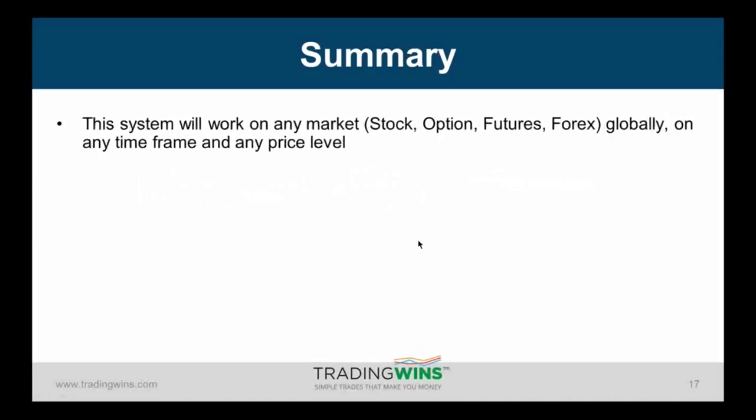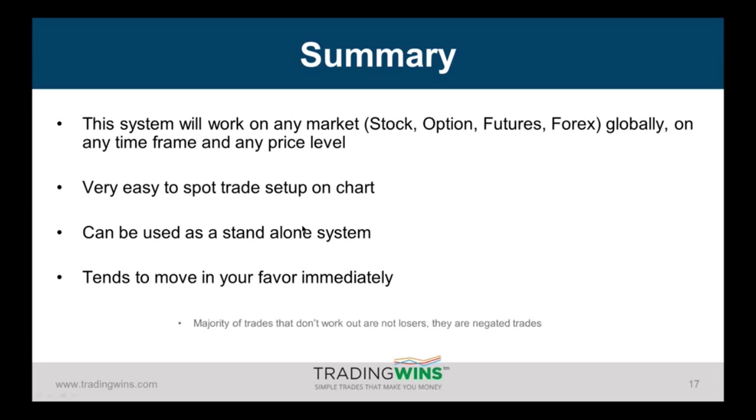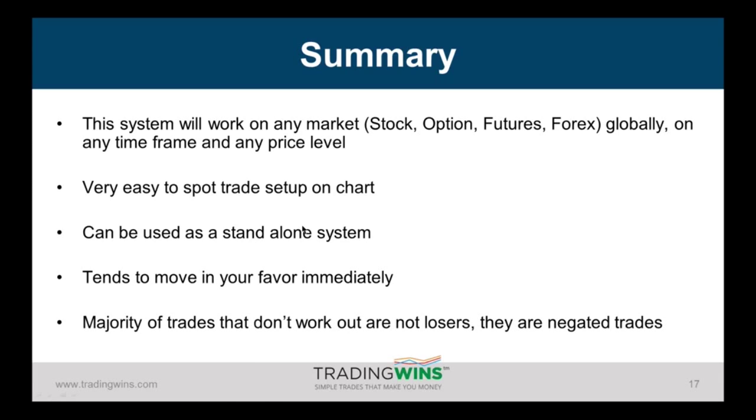So, to summarize, I've shown you a system that will work in any market: stock, options, futures, forex, any time frame, any price level. You saw how easy it is to spot on a chart. We've traded with this for many, many years through all different types of markets, and it is strong enough to use as a standalone system or as a great complement to whatever you have. And you saw that another real benefit is that it tends to move in your favor immediately, which makes a huge difference for options and with managing the trades once you're in it. And one of the best benefits is that the majority of trades that don't work out are not even losers.